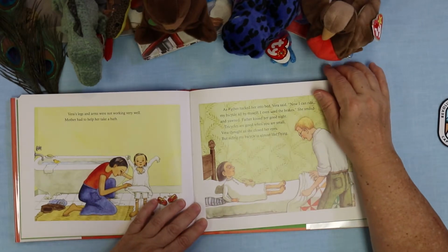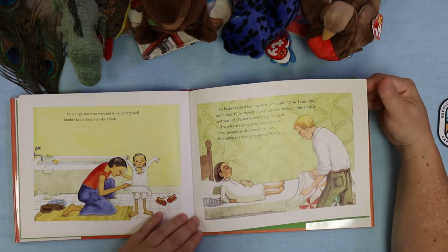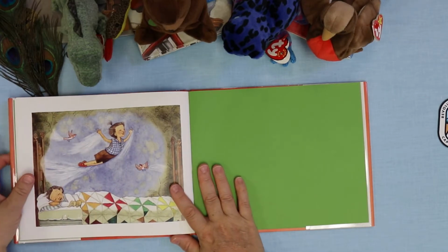Tricycles are good when you're small, Vera thought as she closed her eyes, but riding my bicycle is almost like flying. And look, she had a dream she's flying.